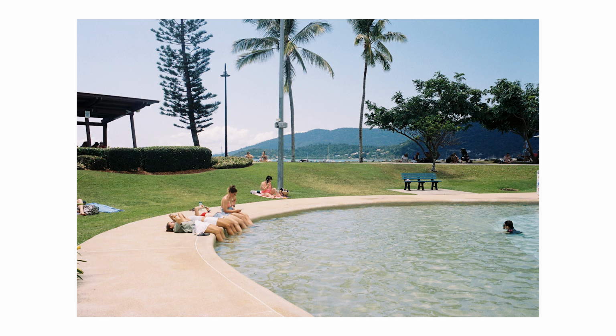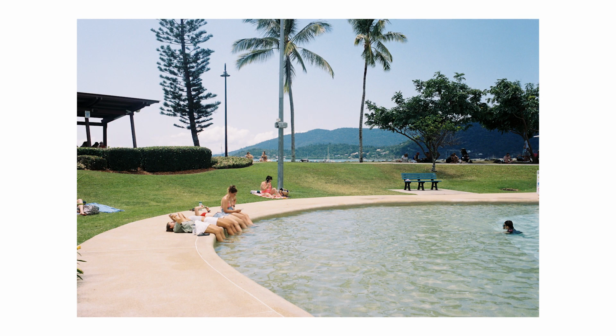I really love this photo, the one with the girls with their legs in the pool. I didn't want to get any closer because that would have seemed really creepy. So this was the best I could do in terms of composition, but I really liked the balance of the image and the subject matter as well.